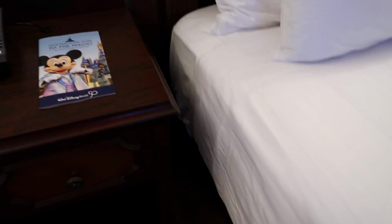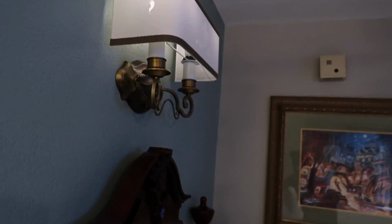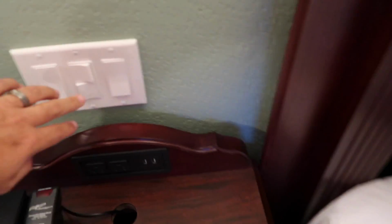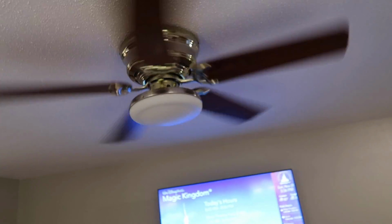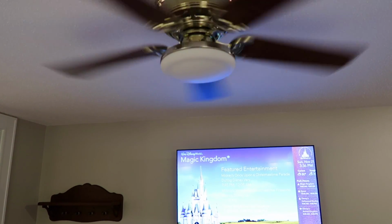Yeah, I like these beds. This is really, really fancy. I like that. And I'm going to tell you, they feel pretty dang good. I bet I sleep like a king on these things. And over here we have our lights for the individuals for both beds, and this here will do this side. And these two switches in the middle are actually for your fan. So the top one is for the light, and the bottom one turns the fan off.